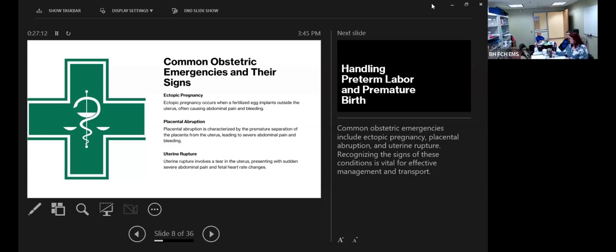Of course, your placental abruption and your ruptures, those are a little bit easier to notice. Your ruptures are going to be a little bit boggy. Your placental abruptions typically have that separation, and this has that severe ripping abdominal pain. So they're going to have a little more symptoms. You said the uterine rupture would be boggy, so like when you palpate. Is this the one, or is it the other one?